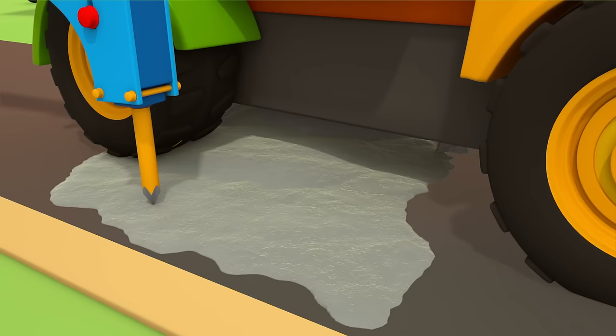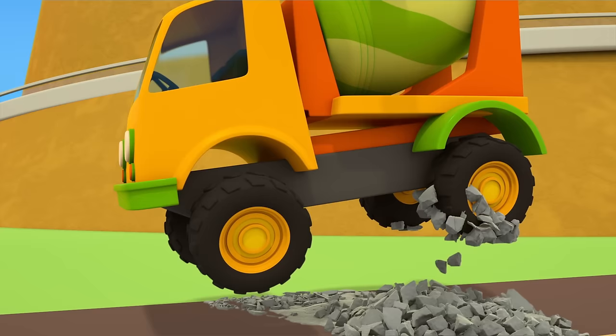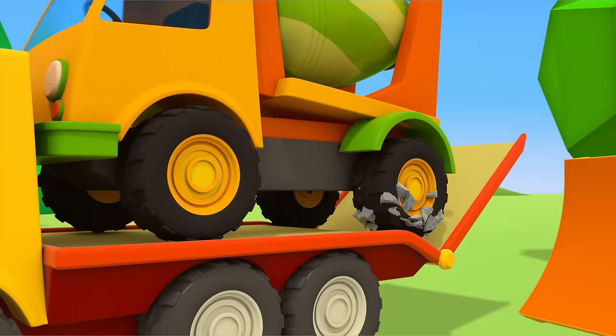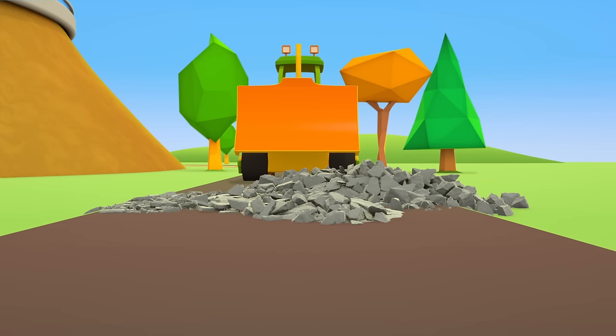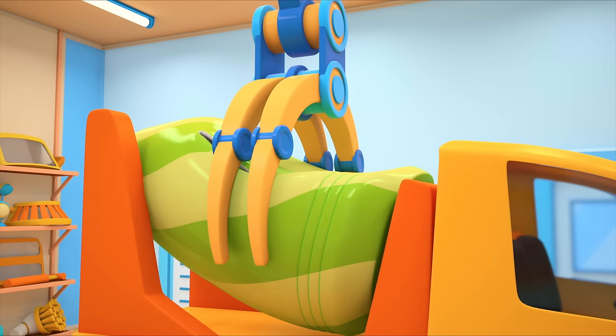The excavator has broken through the hardened cement with its jackhammer. Now we can lift the concrete mixer up. Let's get it onto the tow truck. The bulldozer's going to clear the road. We need to lift the concrete mixer up onto a platform to fix it. Let's get rid of the broken drum and put a new one in its place.